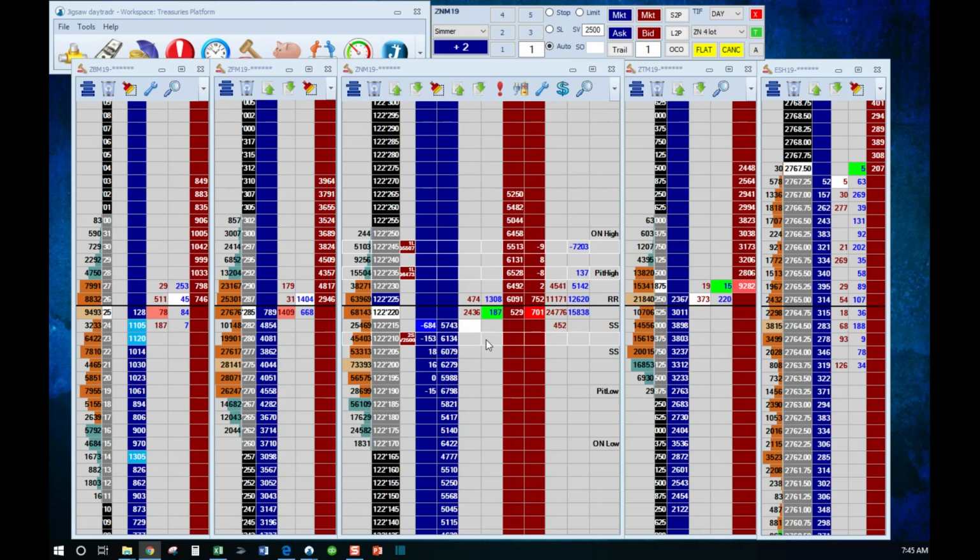So we went offer at 22 even. I'm not too worried just yet. In fact, I'm thinking about adding here, especially because of that reaction there, that buyers held this level again as far as bid. Keeping it pretty much bid thus far.